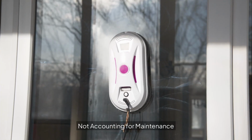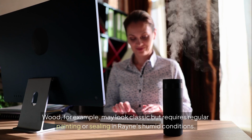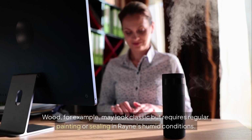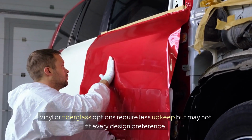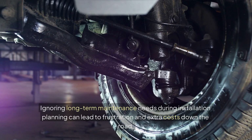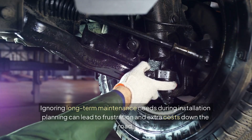Not accounting for maintenance. Different window materials have different maintenance needs. Wood, for example, may look classic but requires regular painting or sealing in Rayne's humid conditions. Vinyl or fiberglass options require less upkeep but may not fit every design preference. Ignoring long-term maintenance needs during installation planning can lead to frustration and extra costs down the road.